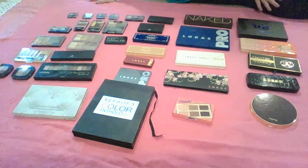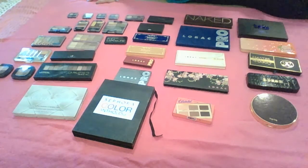I just wanted to record my palette collection because I'm doing a Pan That palette this year, and I want to walk through my collection a little bit. You can probably see which brand is my favorite just by looking at this. I wanted to show people what I have, probably what the next ones I'm going to purchase are, and if you know of any good products, please let me know. I'm always on the hunt for good eyeshadows. So let's walk through this.